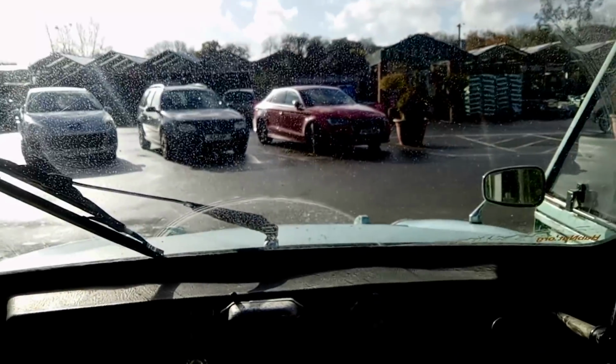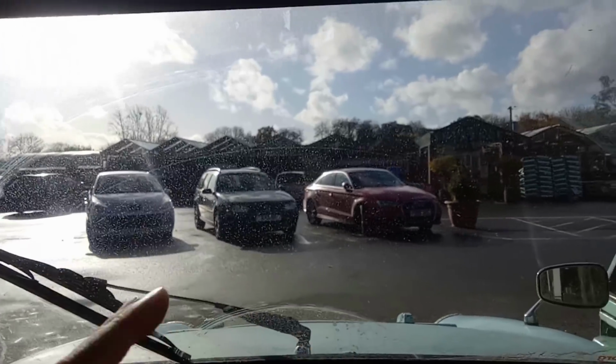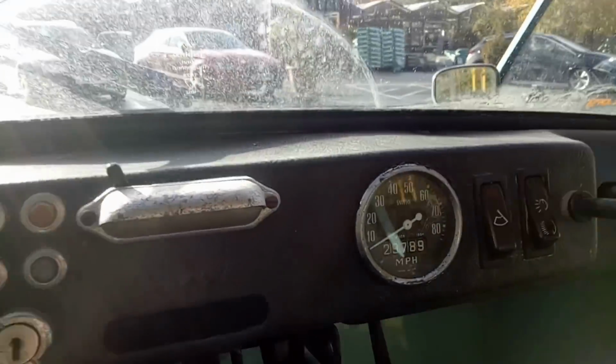Well, that was nice. Those two gents you can just about see walking away just came for a chat about Tuck. Why have I zoomed in? There we go, that's rather better. As you can see though, the windscreen is filthy and the screen wash seems to have stopped working, so that counts as a critical error.